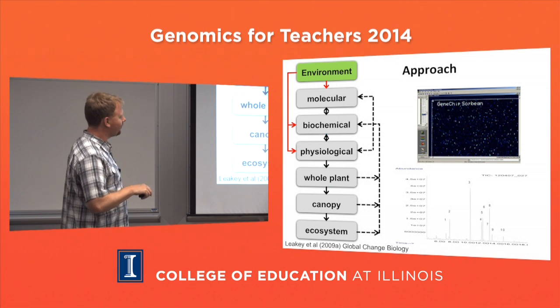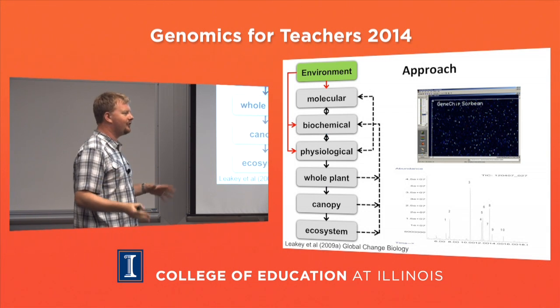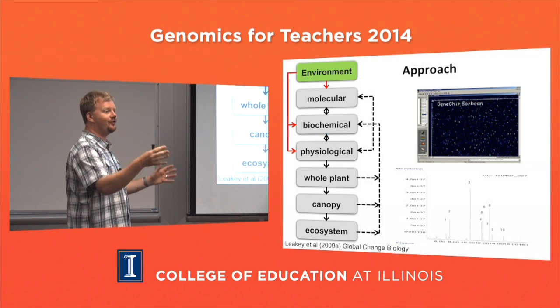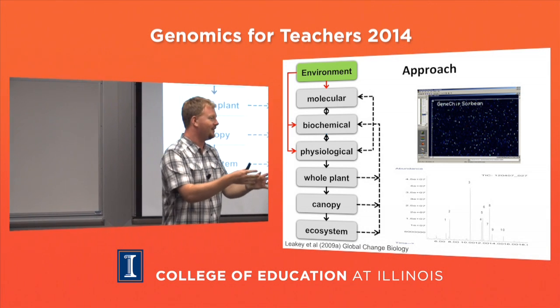So we have to put together this whole network of things across all the different levels of biology. Traditionally, if you go back a generation, biology was still thought of in a relatively compartmentalized way. If you visited universities, there was a department of cell biology, a department of organismal biology, a department of ecology.